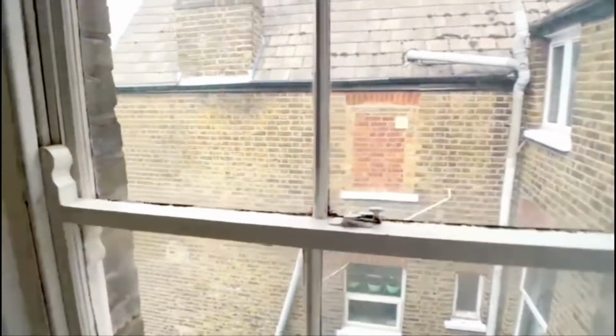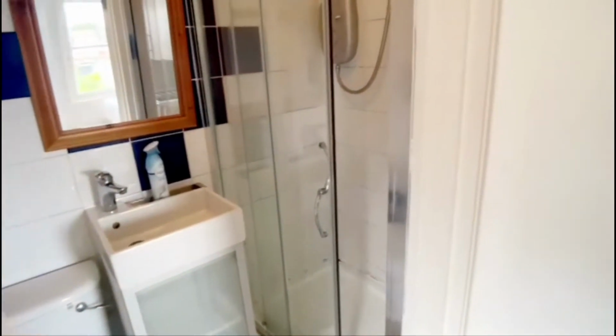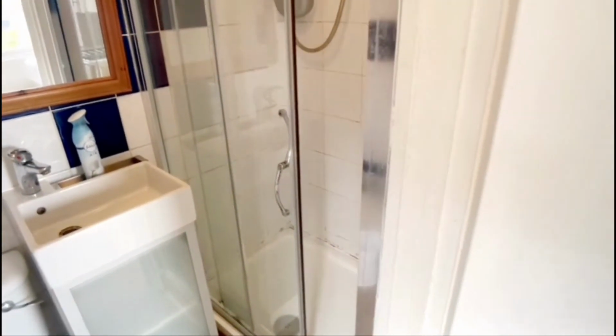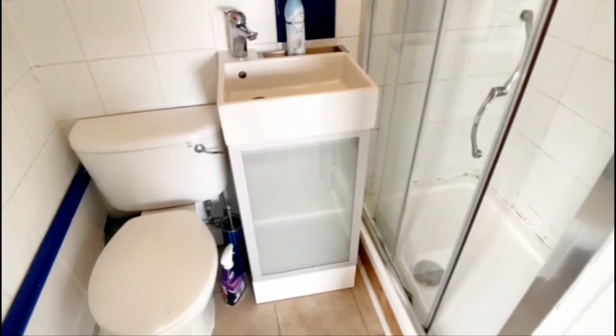Another sash window over here, allowing extra light to come into the property. And then just in the bathroom, you've got an electric shower with a sliding door, toilet, and a newly fitted sink slash vanity unit.